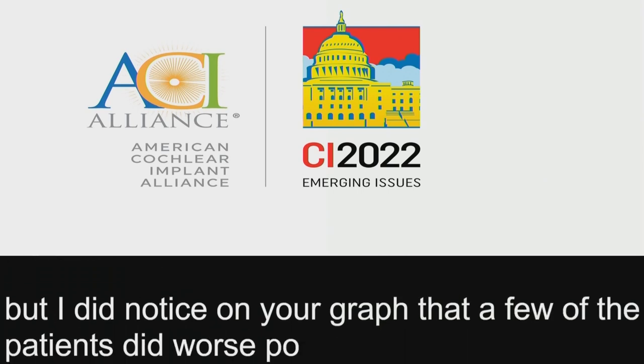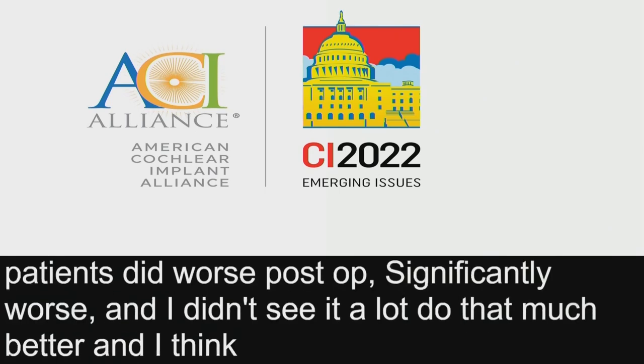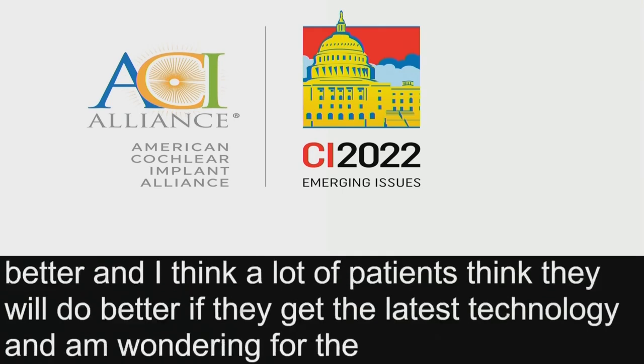And I think a lot of these patients think that they're going to do better if they get the latest and newest technology. I'm just wondering, for the panelists as a whole, how might you counsel a patient that comes to you saying, I want the latest Advanced Bionics device because I want the Marvel processor and all its features? What might you say to that patient?